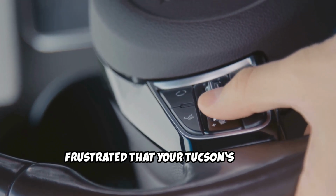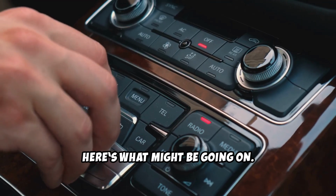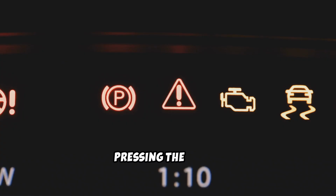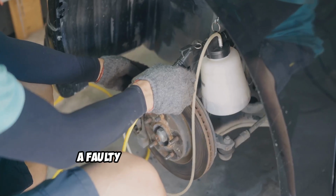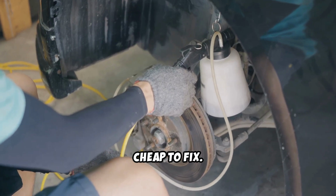Frustrated that your Tucson's cruise control just won't engage? Here's what might be going on. First, check the basics. Is your brake light on? If so, your car's system might think you're pressing the brake. Sometimes a faulty brake light switch is the culprit. It's a common issue and usually cheap to fix.